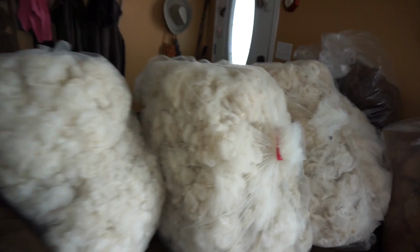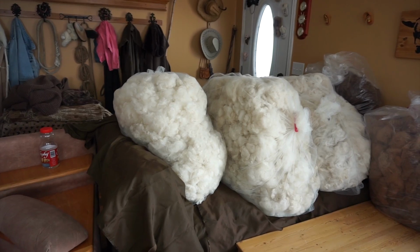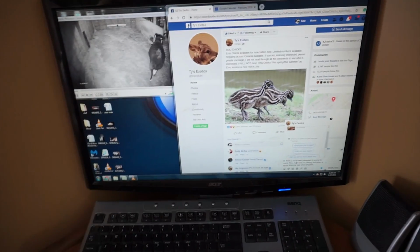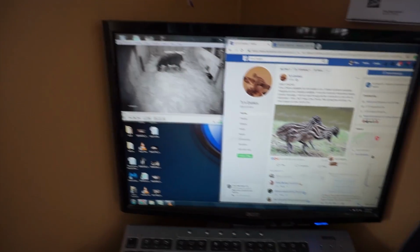Next weekend I'll do a video on that, and I'll show you each individual step. Now, I just wanted to show you here, Tara was looking at some baby chicks, emu chicks from Alberta.